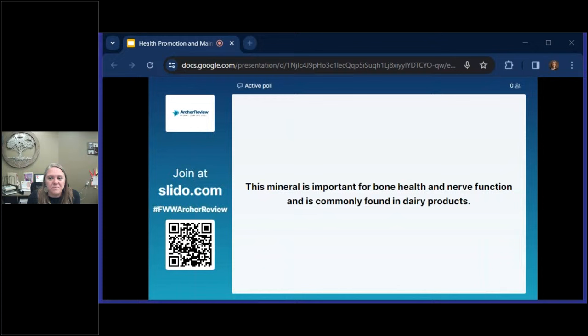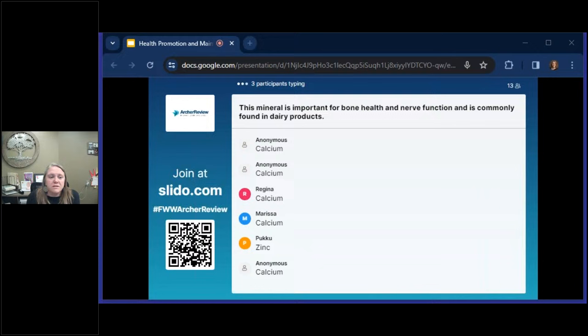All right, this mineral is important for bone health and nerve function. It's commonly found in dairy products. What do we think?